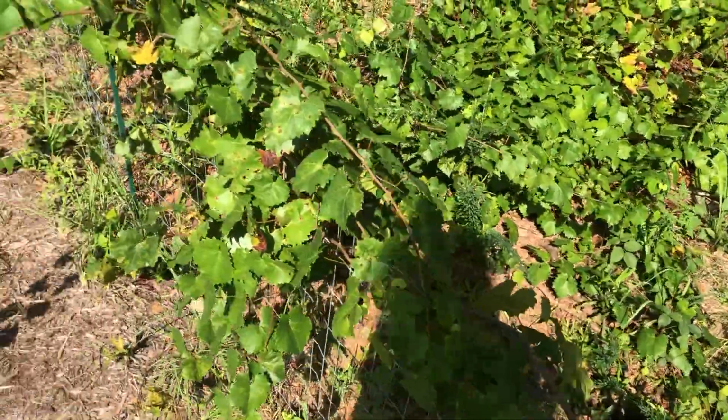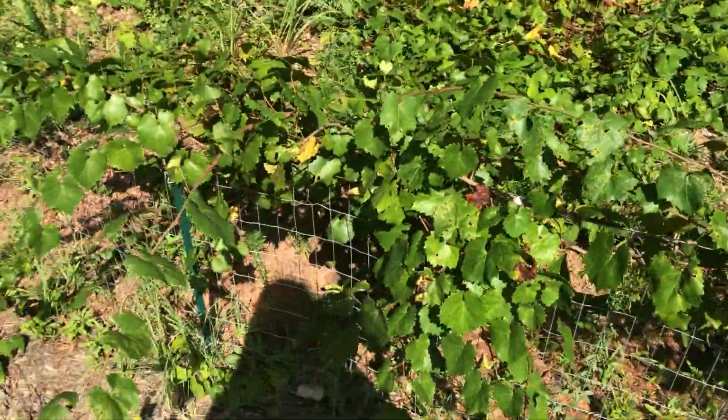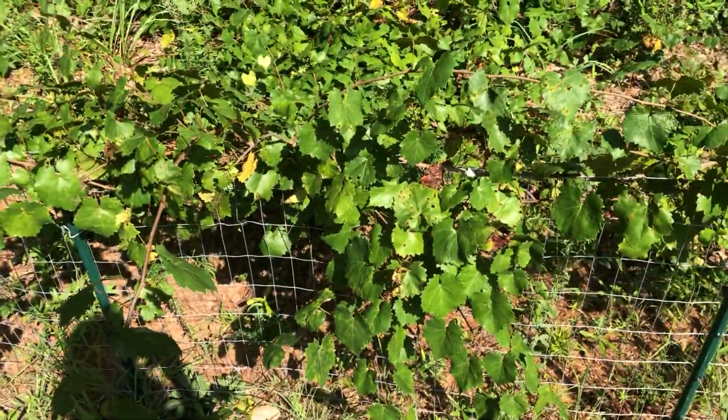So I just broke off the leaves and I pollinated this one, and it created some fruit, and it's pretty good for a wild muscadine. It's very, very sweet.